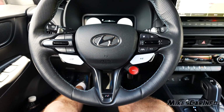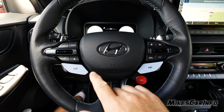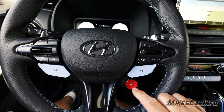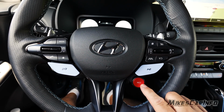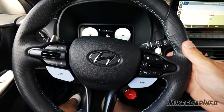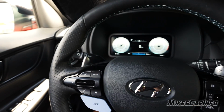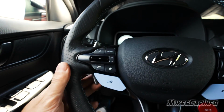And it has some cool buttons on it too, so it looks a little bit more special. You have these N buttons here, and then you have this NGS red candy-like fancy button. Looks like a NOS button or something, which it's kind of intended to be something similar to that. We'll get to all that in just a minute. It also has paddle shifters here as well. So there's one there, one there. It goes all the way from the top to the bottom. That's on the back of the steering wheel.